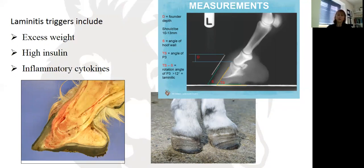For example, we don't like to use heart bar shoes because the frog tissue in the donkey doesn't extend as far forward under the pedal bone. So we have to be a little bit different in how we manage laminitis and how we diagnose it from the radiograph.